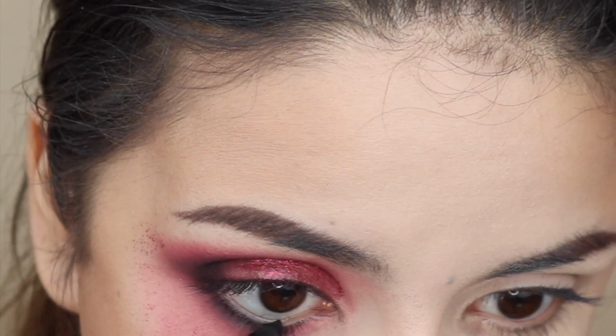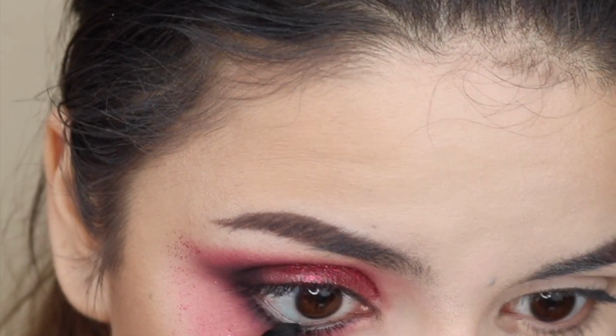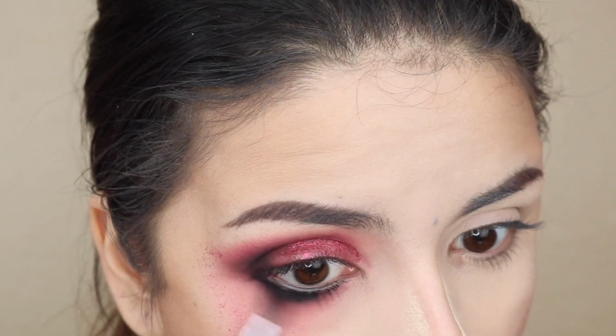Then I took a black eyeliner pencil, used it on my waterline, and then used it on my lower lash line as well, just adding more drama to that lower lash line. Then using a blender brush, I'm going to really buff out that black on my lower lash line and then kind of go in and do some aggressive stippling on your cheeks.